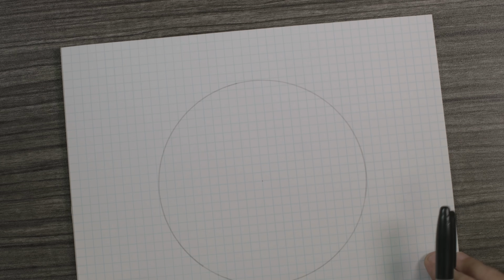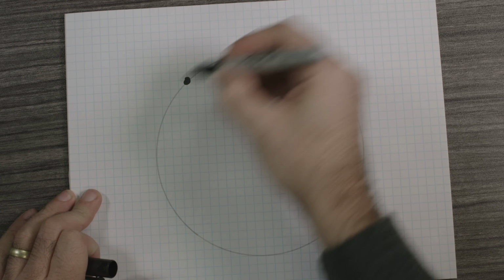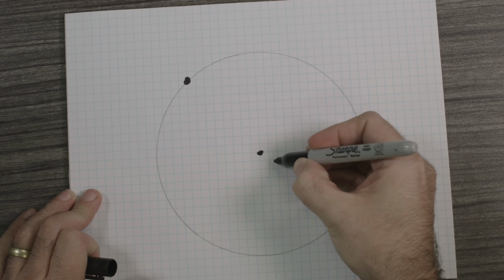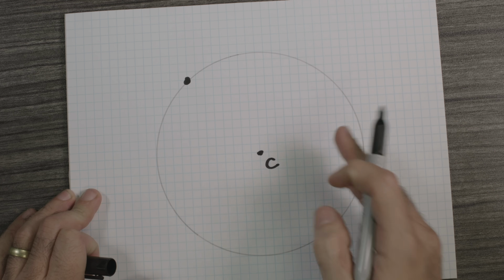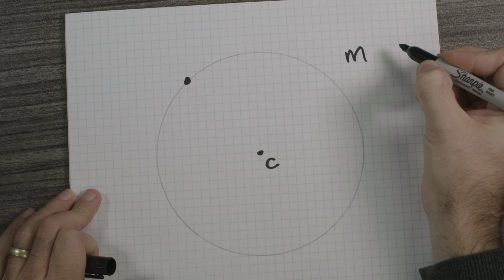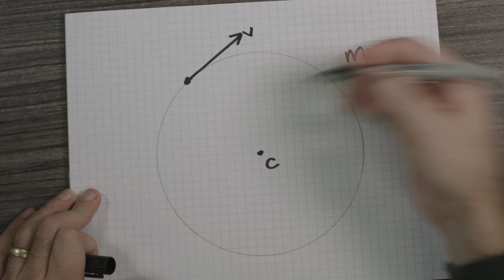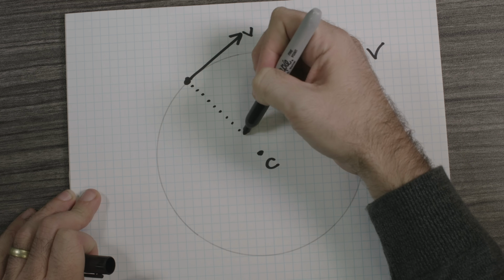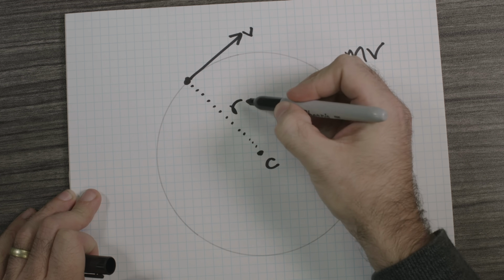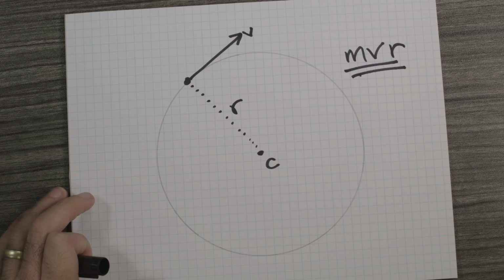Well, if you look it up, this is what you will find. For a particle in circular motion around some center of rotation C, the angular momentum of the particle is defined as the product of the particle's mass, the particle's instantaneous velocity, v, and the particle's distance from the center of rotation, r. mvr. This is angular momentum.